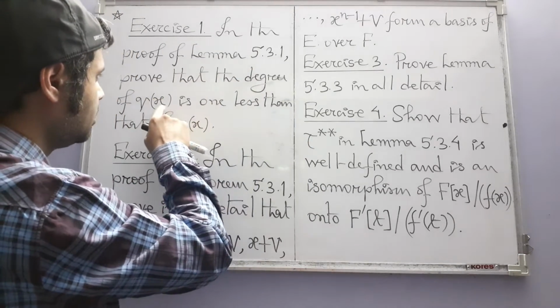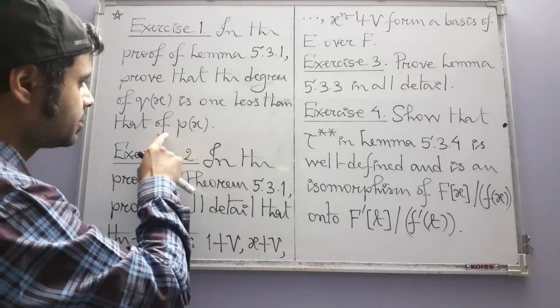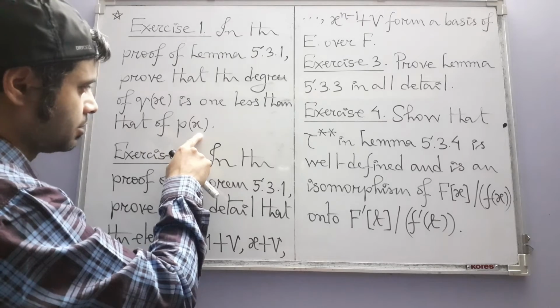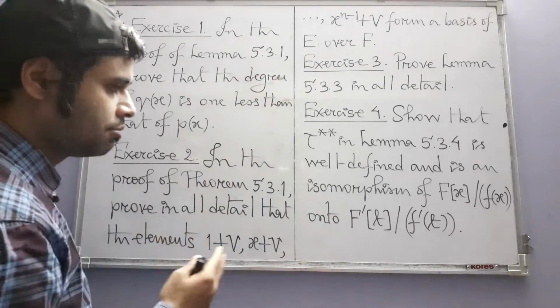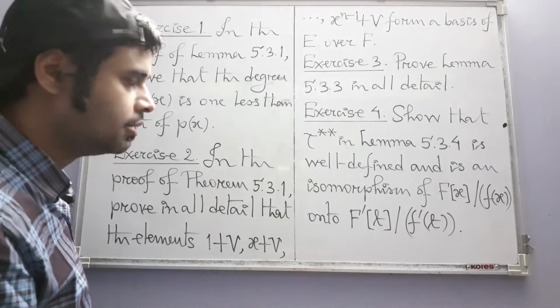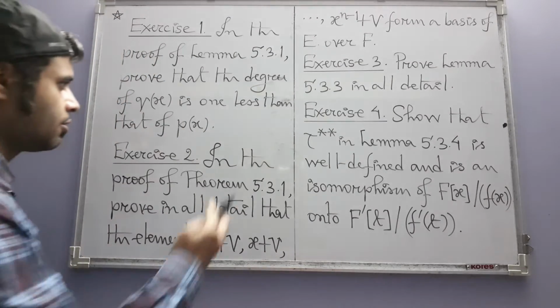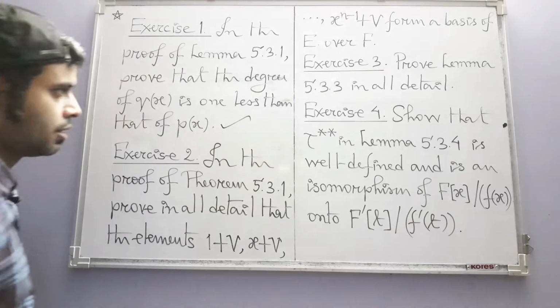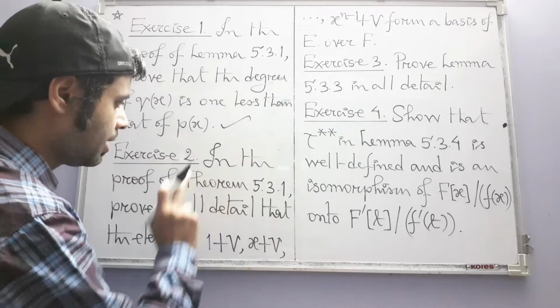Prove that the degree of the polynomial q(x) is 1 less than the degree of p(x), which we have already done. When we proved lemma 531, there itself we did it. So that means this one is already there, it is solved. Then in exercise 2, we have this.